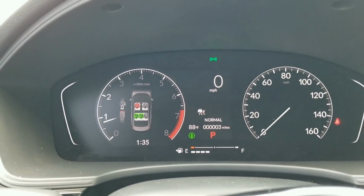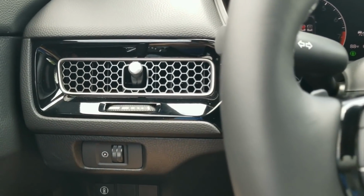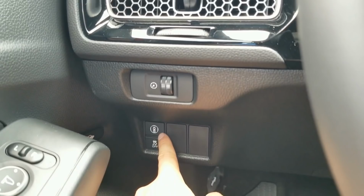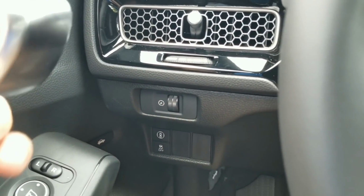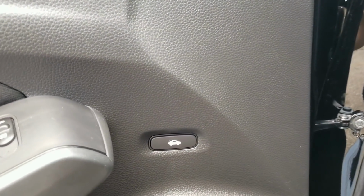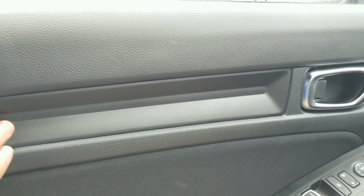So I'm not wearing my seat belt right now. I'm not planning on to, because like I said, I'm not able to drive it. We also have a shortcut down here for the Honda Sensing suite of driver assisted features. The trunk button opener is now over there. These buttons look very familiar, but this over here on the door is all new.